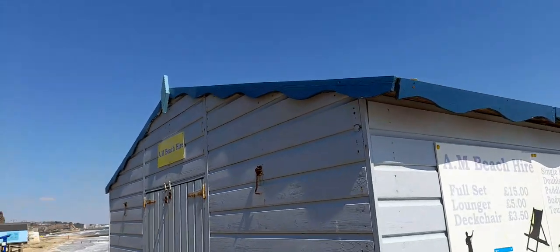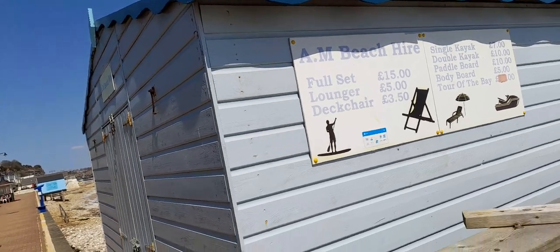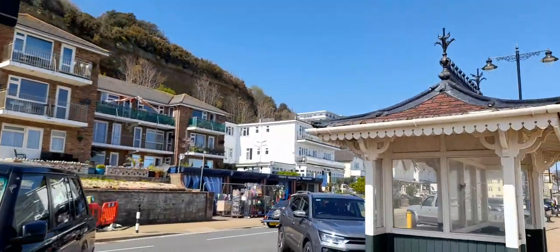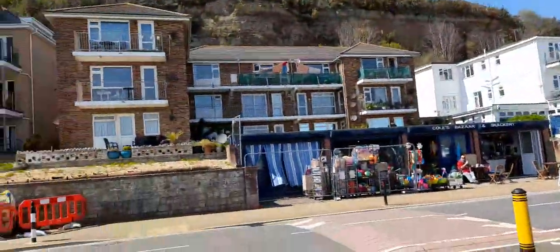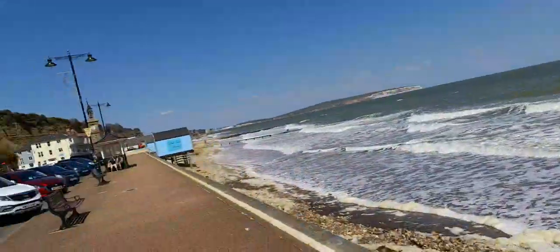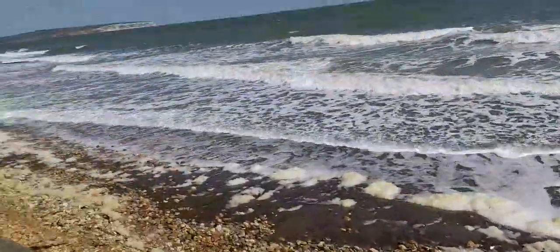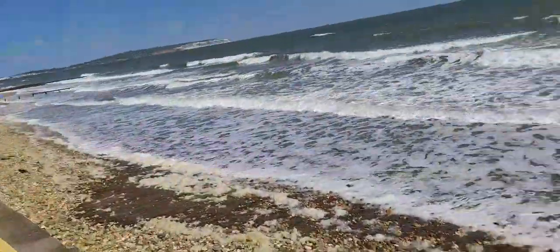There's a beach hire. You can hire deck chairs, single, double, kayak, paddleboard, bodyboard, when the weather is right. Then there's, again, if it does start to rain or you want shelter from the sun, a shelter place, which is also good. Then there's a bazaar and snackery, a telescope, a talking telescope as well. Wow. Yes. A pebbled, stony beach, and it does also have some sand as well, it looks like.